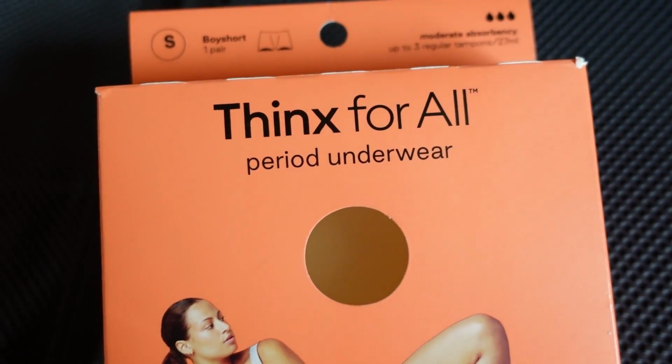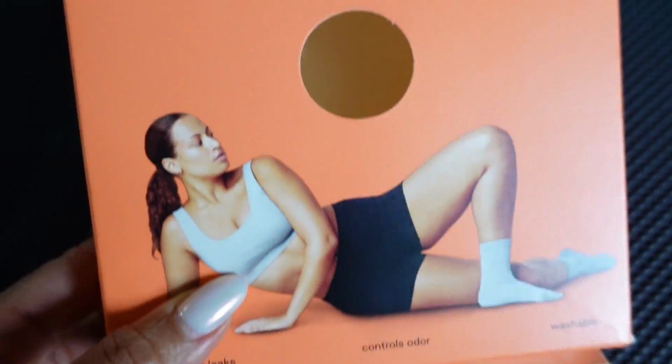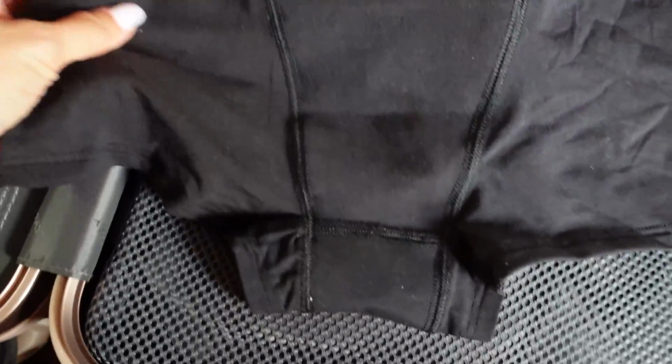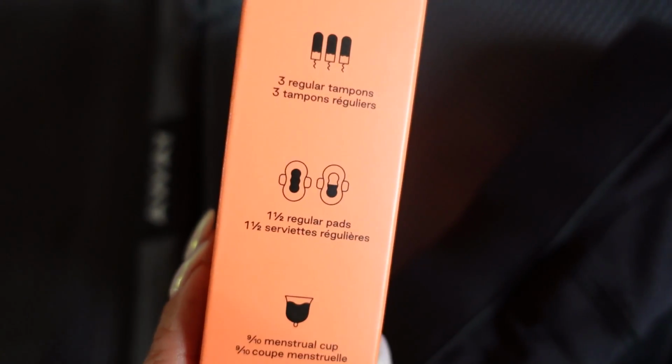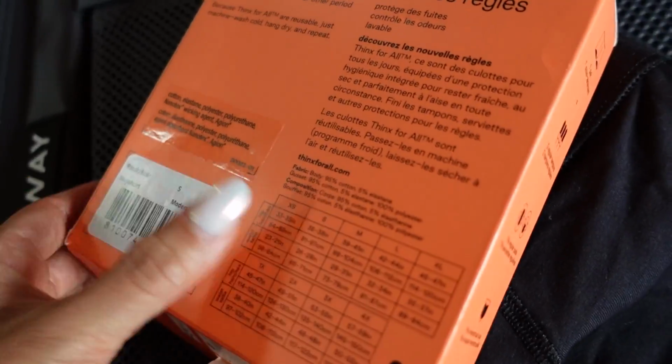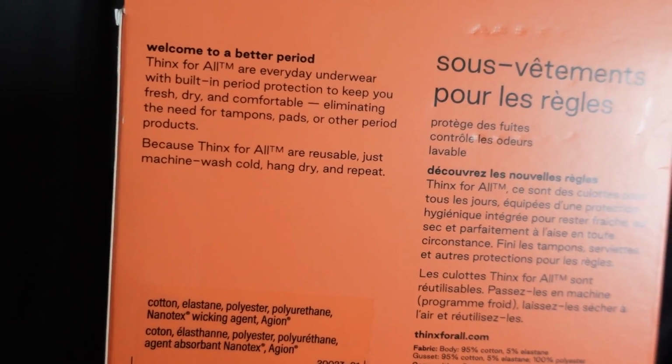I just got this new pair of Thanks for All period underwear. I thought I might need it on this trip. It turned out I didn't, so this is still brand new, but I wanted to share this. Have you guys tried out this period underwear? I guess when it's that time of the month, it's supposed to take the place of a day's worth during that time. It's supposed to be a lot more eco-friendly.